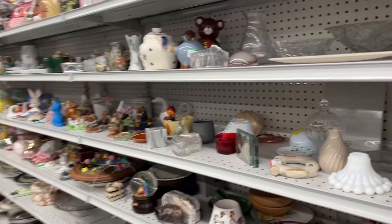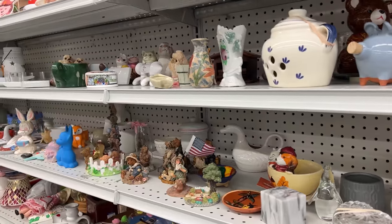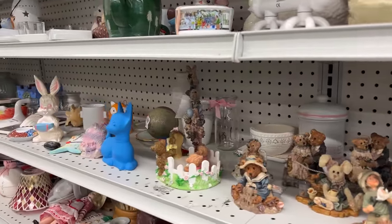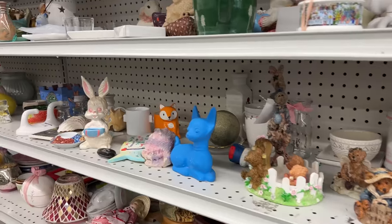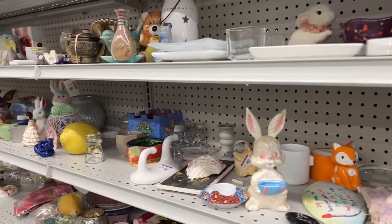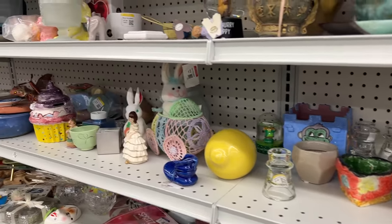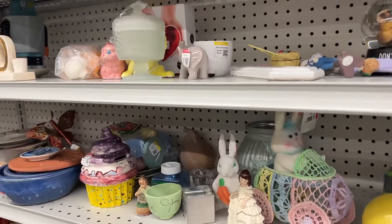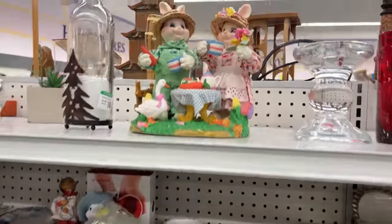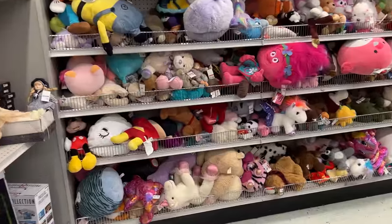All right, this is my favorite aisle. So let's have a look and see if there's any trinkets that we can't live without. Lots of bears. Okay. A bunny. It's nice and relaxing and quiet in here. I have lots of bunnies, lots of Easter stuff right now. That's cute.